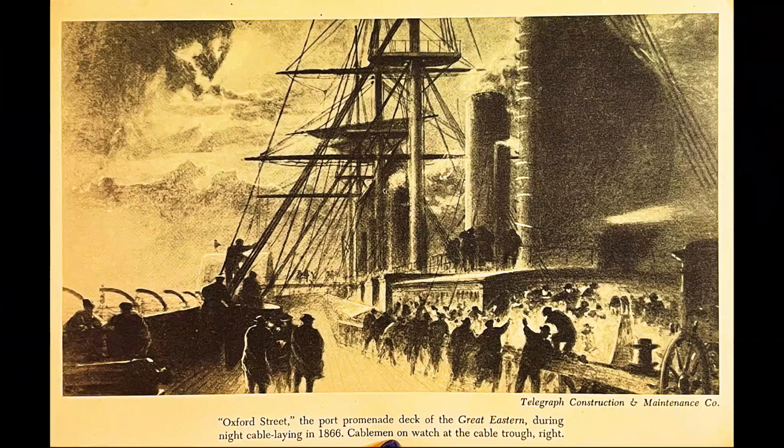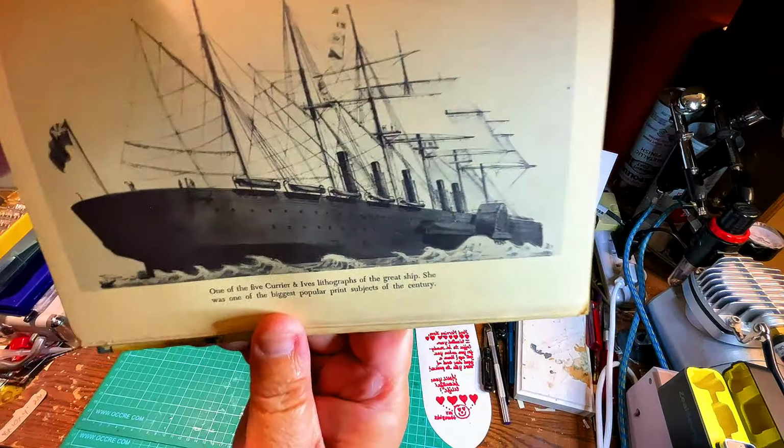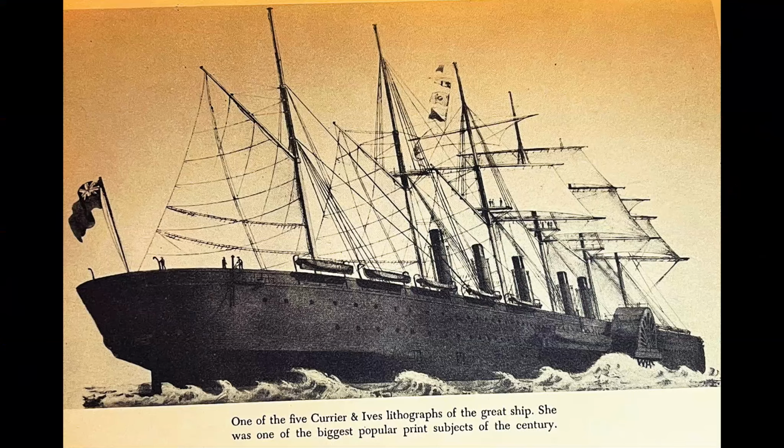So this is Oxford Street, a port promenade deck of the Great Eastern during the night cable laying in 1866. Cablemen on watch at the cable trough to the right. It's just an amazing photo, and look at this awesome picture. One of the 5 Currier and Ives lithographs of the great ship. She was one of the biggest popular print subjects of the century. I can relate. I can imagine. Look at that. She's gorgeous.